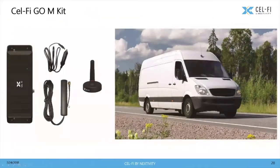For the Go M, we do actually kit that, and we kit it with a small magnetic mount antenna that would go obviously on the roof of the vehicle, a small server antenna that has double-sided tape on the back of it so you can stick it anywhere in the vehicle, and then a cigarette lighter adapter for a power supply.